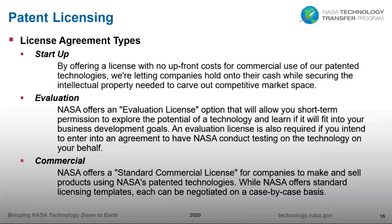There's again a quick overview on the licensing agreement types. It's a startup license, evaluation license, a commercial license. These are all variable, so whatever you want, whatever fits your need, feel free to go down that route within the confines of the licensing agreement types.